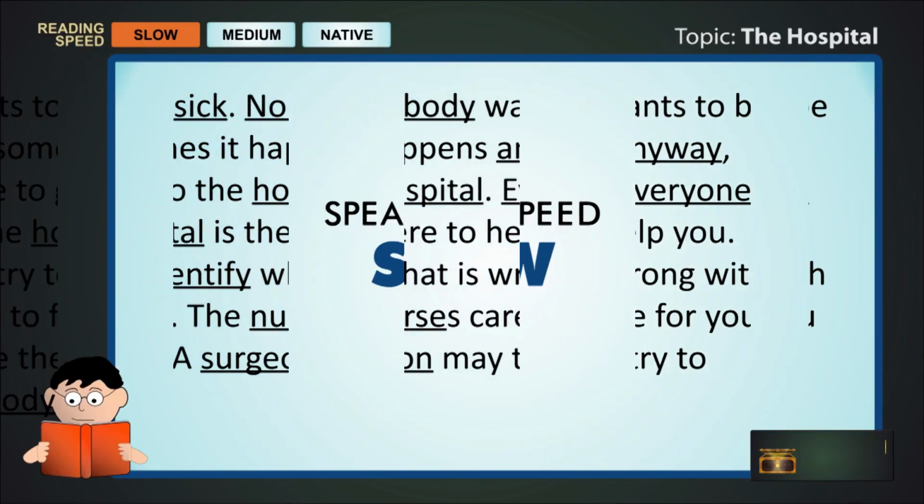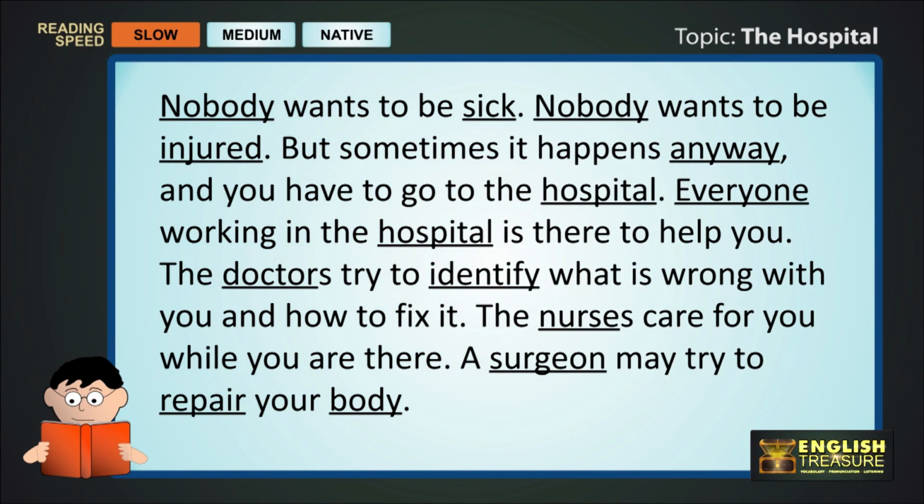We'll start by speaking slowly. Nobody wants to be sick. Nobody wants to be injured. But sometimes it happens anyway, and you have to go to the hospital.